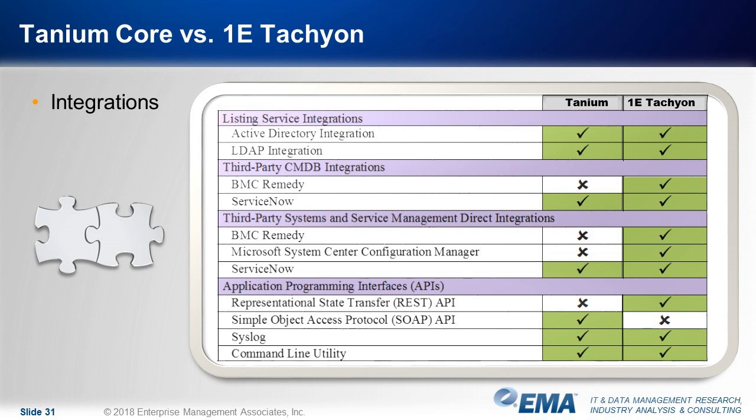And now, indirect integrations can also be established with the two platforms with the use of an API. For enabling integrations with third-party HTML-based web applications, Tanium offers a SOAP API, while Tachyon utilizes a REST API. Now, I know there's something of a religious war brewing out there over the two API approaches, but I'll share with you my brief take on the differences between the two.